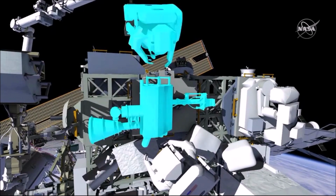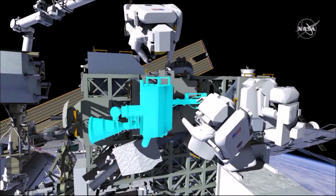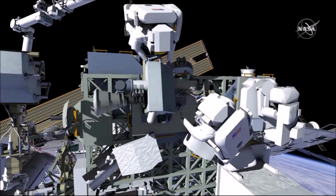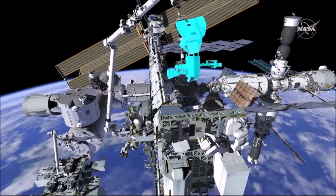EV2 will then get into position to drive the 2 remaining bolts. Pistol grip tool will be used for that as well. These are called the masked bolts. There's a soft dock to overcome. Once that is overcome, EV1 will gain control of the spare unit and then we'll ride the arm over to the P1 worksite.